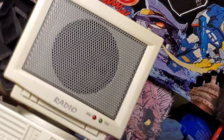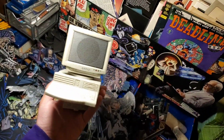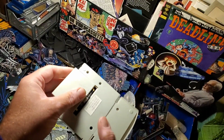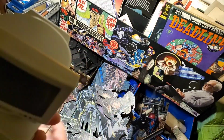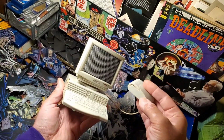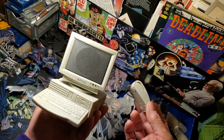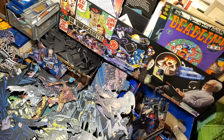This is for me. I actually collect little miniature television sets that are salt and pepper shakers or pencil sharpeners. This is kind of bigger than usual, but this is just so cool. Also for my studio here, just to display and be happy.